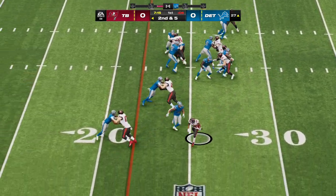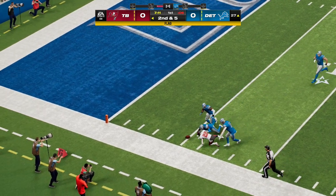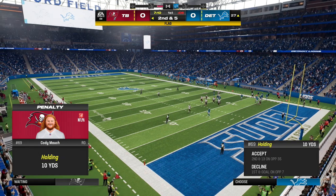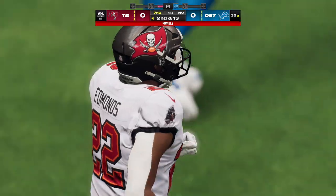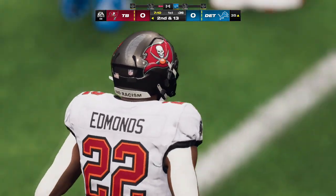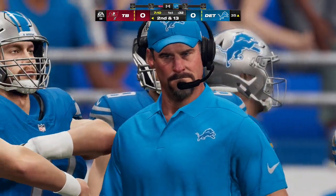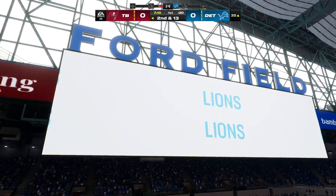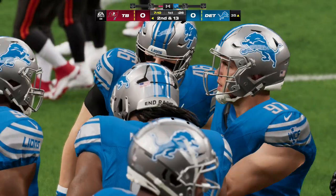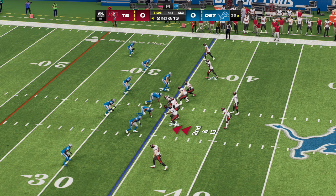Running left, here's Edmonds. And now look at this, big gain, but a fumble. And that is going to skip out of bounds, so a break there for sure. They'll hold on to the possession at the 5-yard line. Now they face a 2nd and long following the holding penalty.